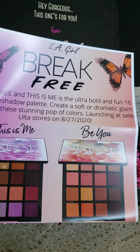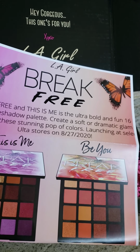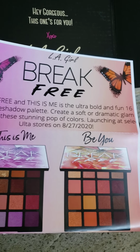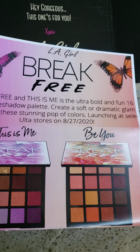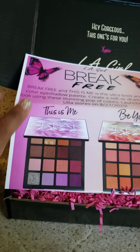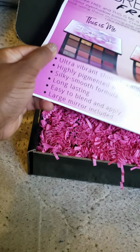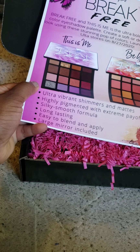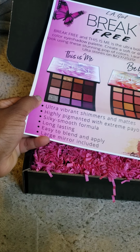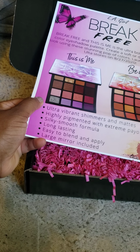Break Free, This Is Me, Ultra Bold, Fun, 16 color eyeshadow palettes. Create soft, dramatic glam looks using stunning pop colors, launching at selected Ultra stores 8/27/2020. Oh, so this is a palette. Okay. These are definitely palettes that I would use. Vibrant, shimmering mattes. I like that. Highly pigmented with extreme payoff. Silky smooth formula, long lasting, easy to blend and apply, and large mirror included.